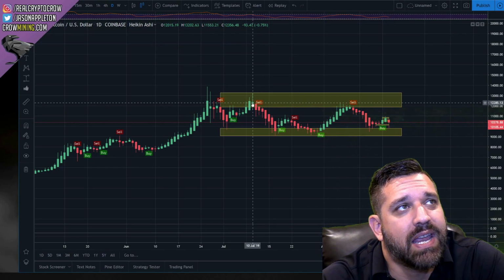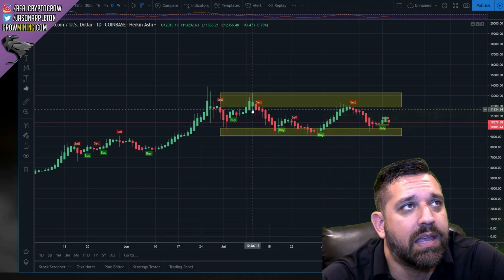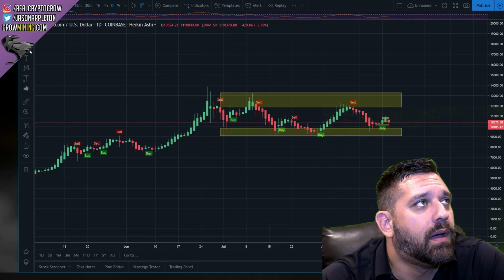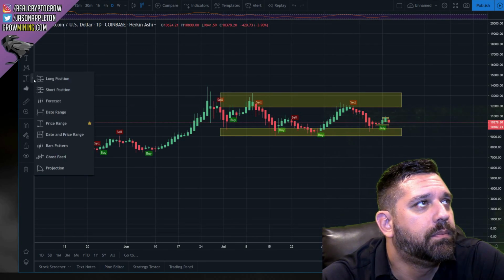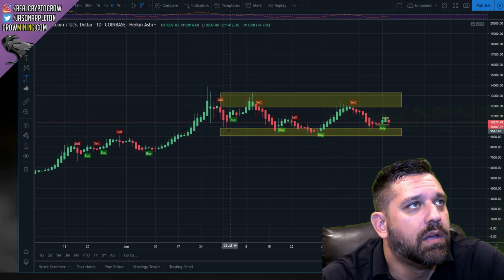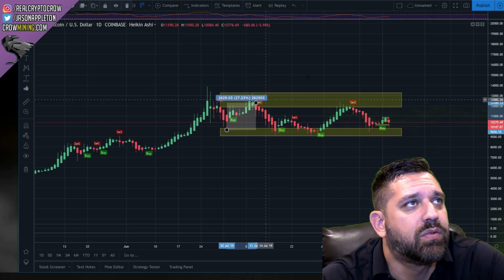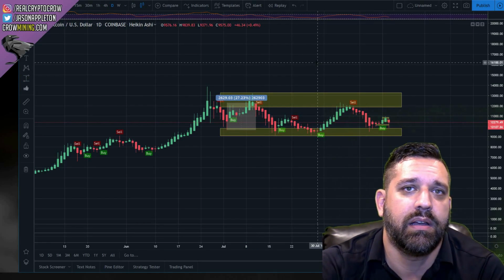Because if you waited for this hammer to close to truly form and confirm that it is in fact a hammer candlestick, you would have sold here. So if you bought here, let me see, price range. All right, so if we bought in here and then we sold at this candlestick, you're still looking at roughly a 27% gain on that trade, just using the buy and sell area strategy.